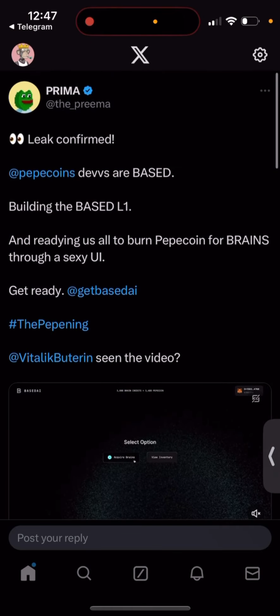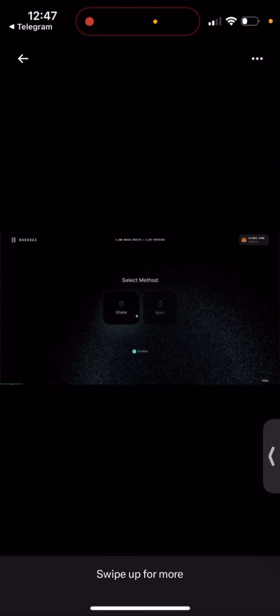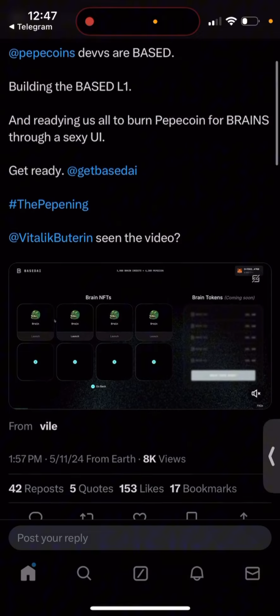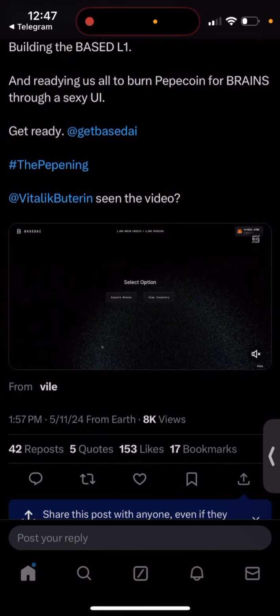They've already leaked this amazing website. Looks like it's a perfect DEX, easy to swap, get brains, trade, probably do NFTs and everything else you can imagine on it. Knowing these devs, it's going to be super easy and convenient and organized, so I can't wait for this to be released.